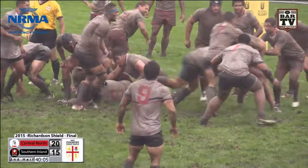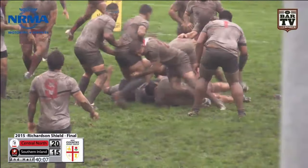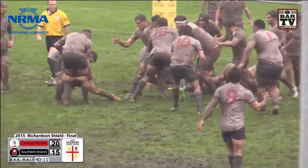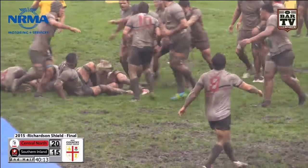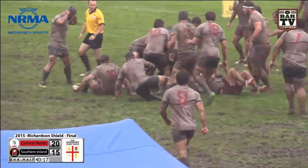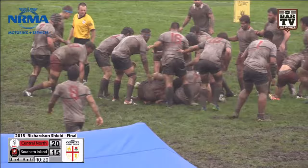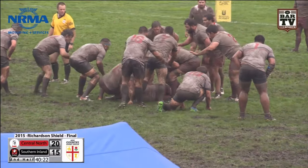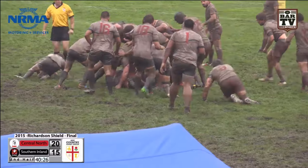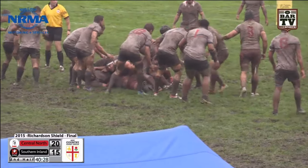They're content now to take it forward. Inch by inch. Not wanting to give the ball over. Not wanting to kick it away, and you can see how bunched they are. They're just happy to put numbers into the breakdown and take the ball forward inch at a time. And this is the stuff that wins you a grand final.